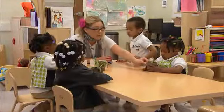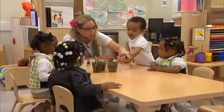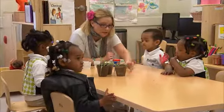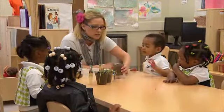We're going to water our plants because our plants need to have water in order to grow. Remember, they were just a little bitty sprout when we put them in the dirt. Remember that? They were just a little sprout. My turn.